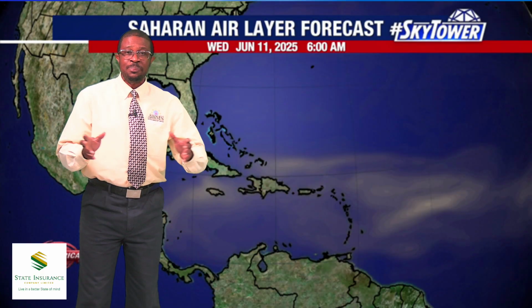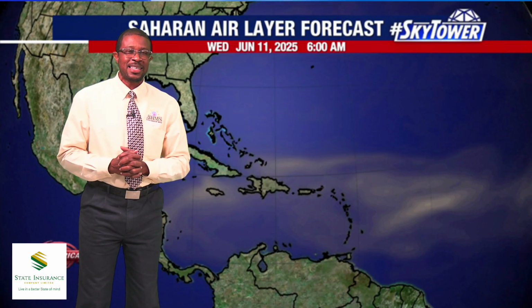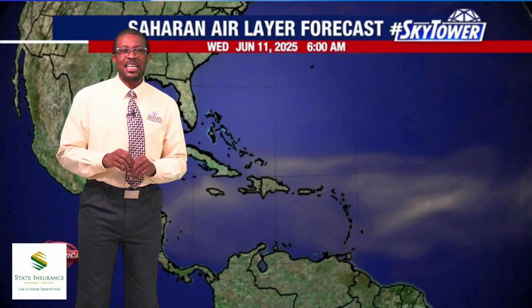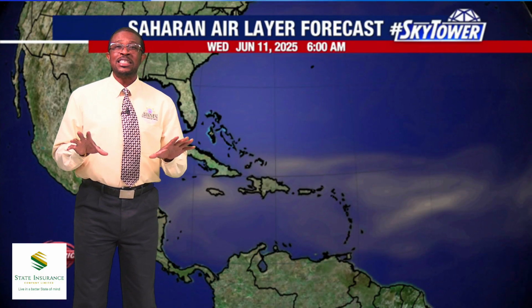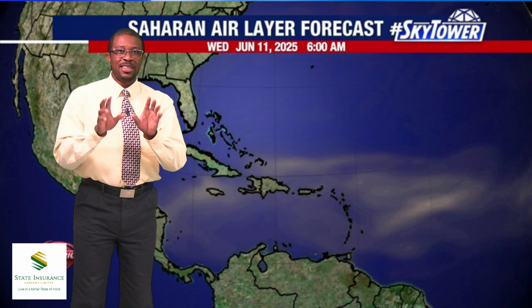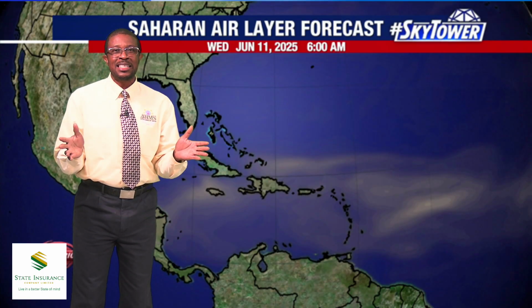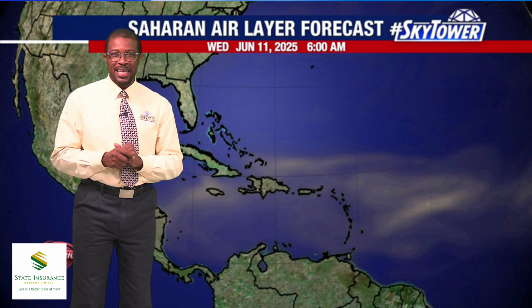So in terms of your dust forecast, the haze is still going to be with us at least for the next 12 to 24 hours, possibly the next 48 hours, before we see a little bit more of a reprieve. This is your dusty time of the year. It's capping the atmosphere. So in terms of tropical activity, again, there are no tropical cyclones for us to worry about. The National Hurricane Center is giving us the all clear at least for the next 7 days.